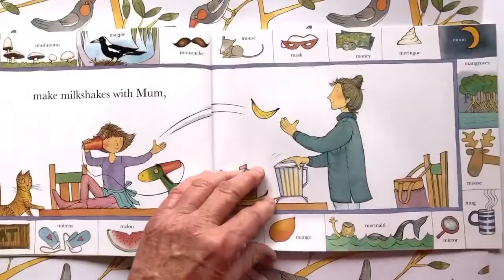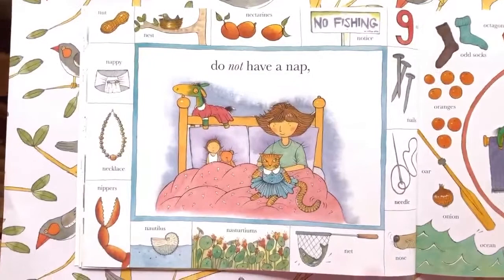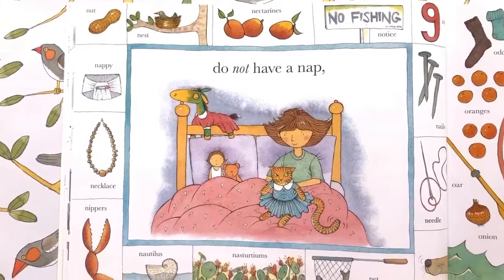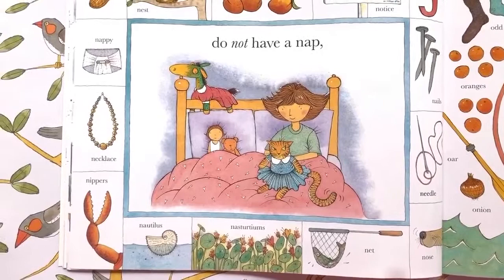Here are the N's. Do not have a nap. You know those days where you're supposed to have a sleep and you just can't go to sleep. So the N words are notice, no fishing, nectarines, nest, nut, nappy, necklace, nippers, nautilus, nasturtiums, net, and nose.